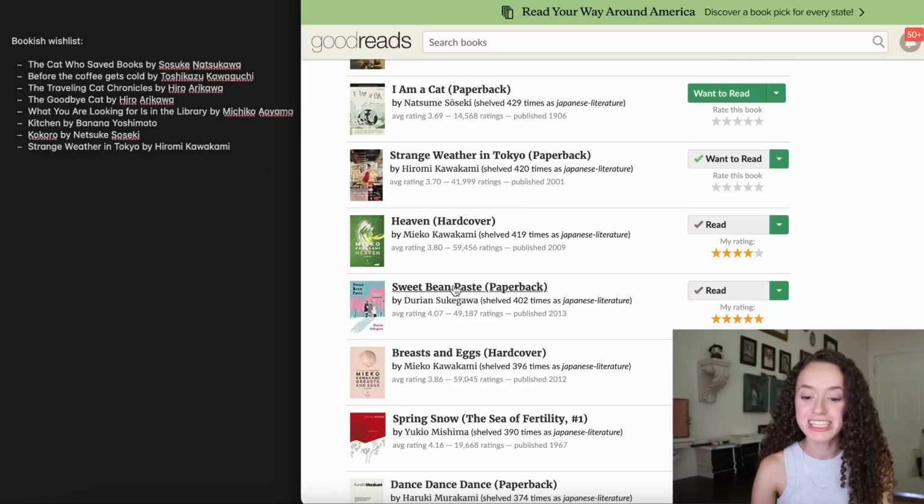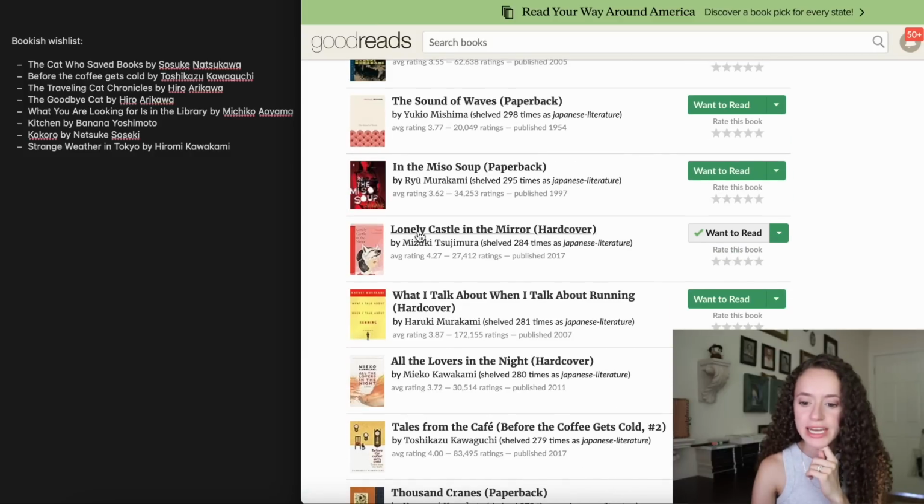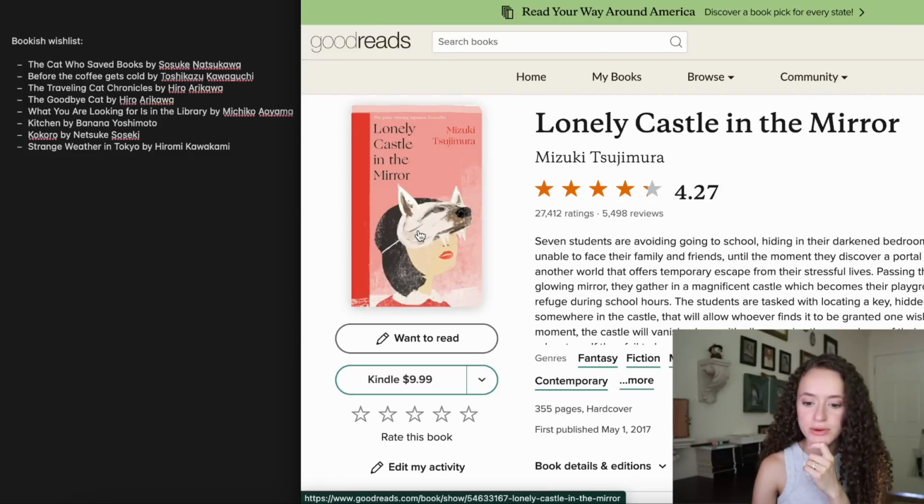I just recently read Sweet Bean Paste by Durian Sukegawa and I loved it. I have read Breasts and Eggs by Mieko Kawakami and I loved it as well. Oh, another one is Lonely Castle in the Mirror. I have also heard great things.